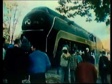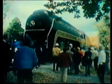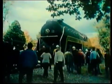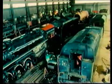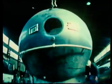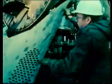In October 1981, Engine 611, the last surviving J, is pulled from the Roanoke Transportation Museum, her rebirth to begin 40 years almost to the day after the completion of the first J-class locomotive, number 600. In the Southern Railway shops at Birmingham, Alabama, the only remaining full-time steam facility in the United States, 611's 16-foot high outer shell will be removed.